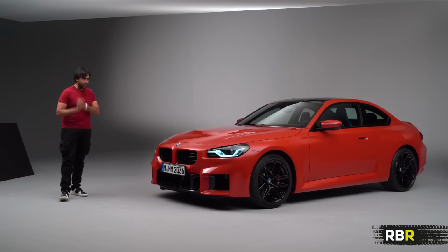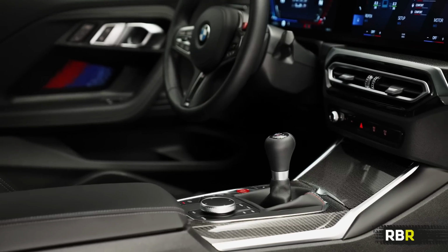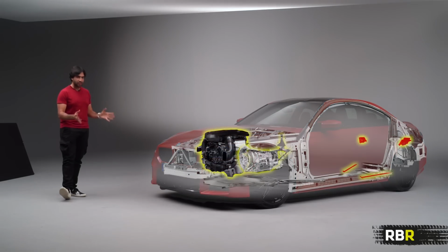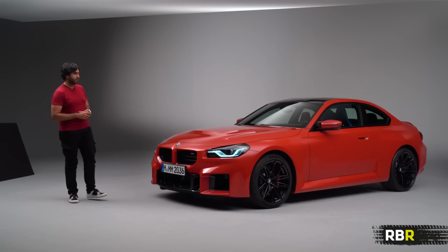We're going to compare it to the predecessor, to the current 2 Series. We're going to talk about what options are available. Of course, I'll peel back the skin and show you everything underneath, what they've changed, like no one else can. But first, let's talk about the M2 a little bit as a model.